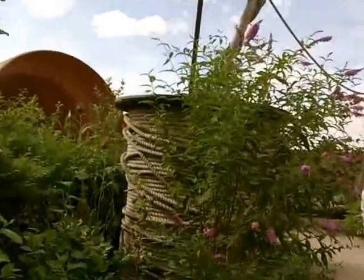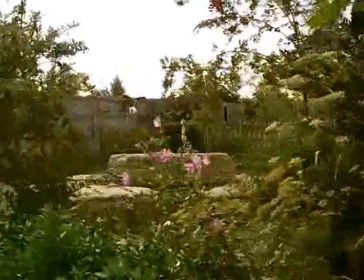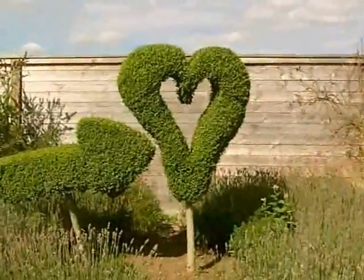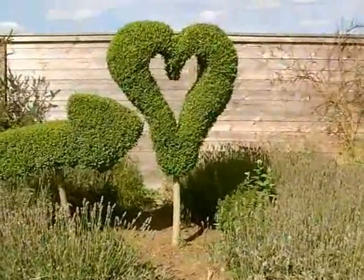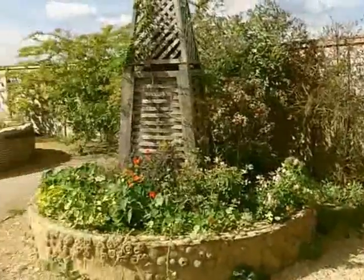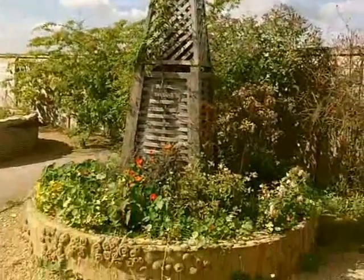Wow, how clever. Wow. Look, a love heart. How beautiful, with an arrow pointing at it. I know, how romantic. My heart for you, my darling. Oh, how lovely is that? A lot of butterflies there around these plants here. This is fantastic.